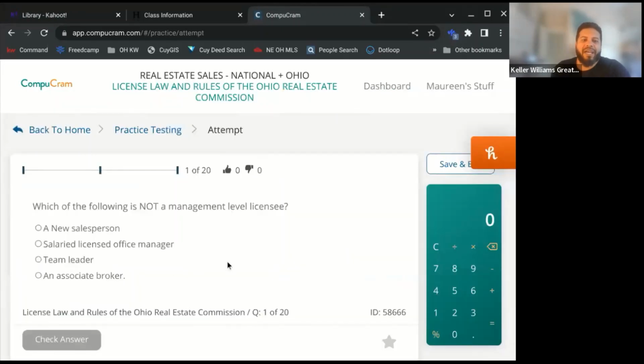Which of the following is not a management level licensee? A new salesperson, salaried license office manager, team leader, or an associate broker? It should be easy. Not a management level licensee. All the other ones have management titles in them, essentially. Anybody? All right. Yes, a new salesperson.